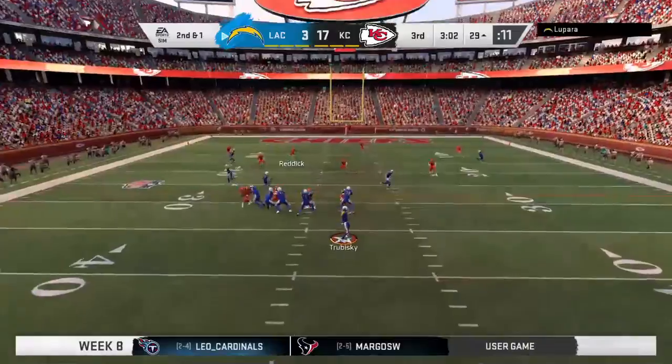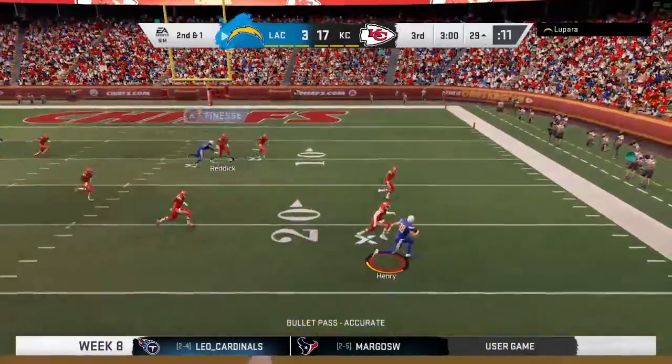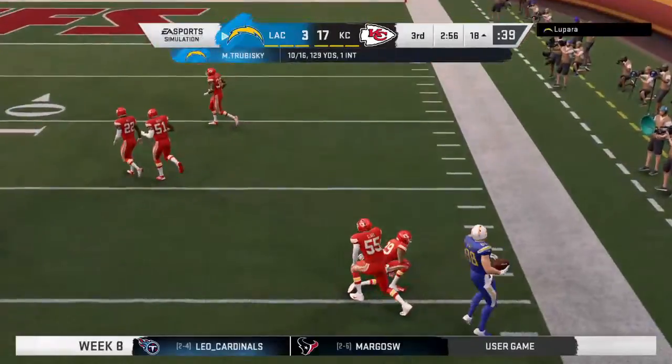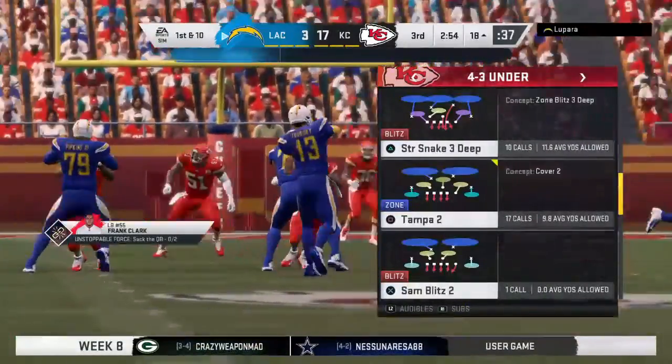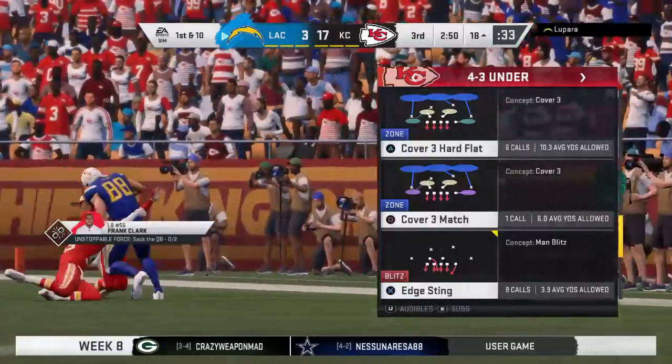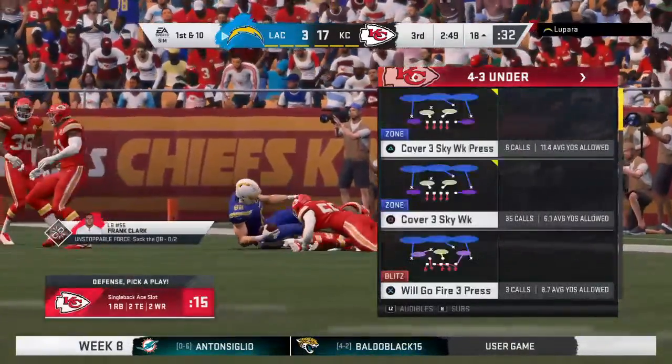From the 29, Trubisky. Complete. Hunter Henry with the grab. And inside the 20 before he's brought down. And he'll be brought down with a first down as the tackle's made at the Chiefs' 18. I got a kick out of that one, partner.